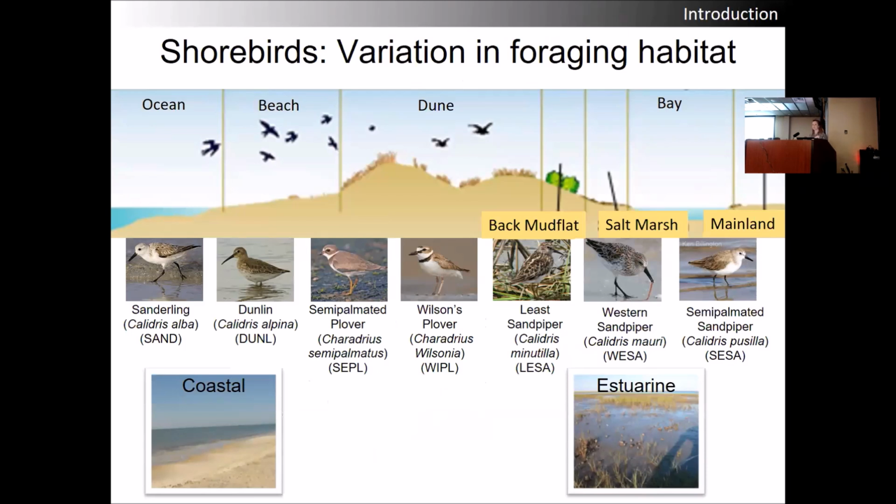For example, sanderlings, which are the little white birds we see running in and out of the tide, of course, are always right there on the edge of the shore. Whereas other species of sandpipers, such as the semipalmated sandpiper or western sandpiper, tend to forage more in back bay habitats. And so our prediction was that given the way that oil tends to wash ashore, we would find the more coastal species more readily oiled than what we determined to be the more estuarine, back bay habitat species, where those habitats were less likely to be oiled.